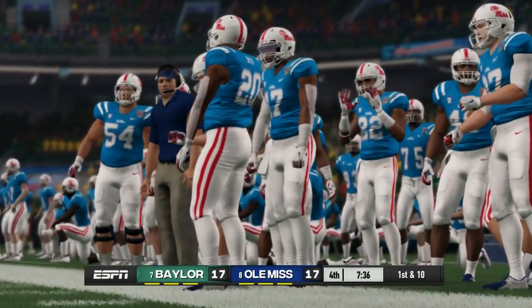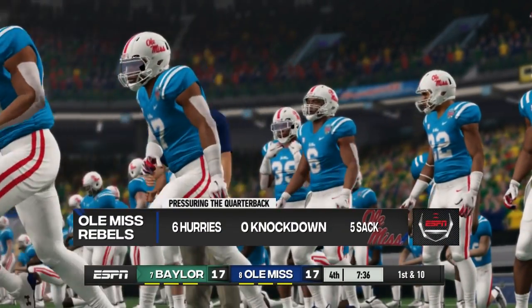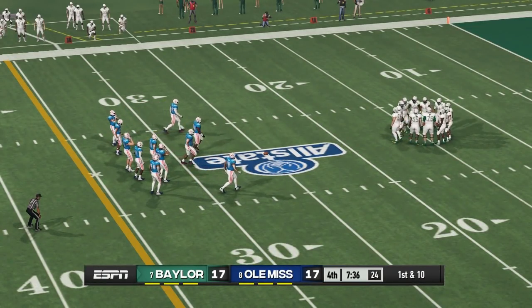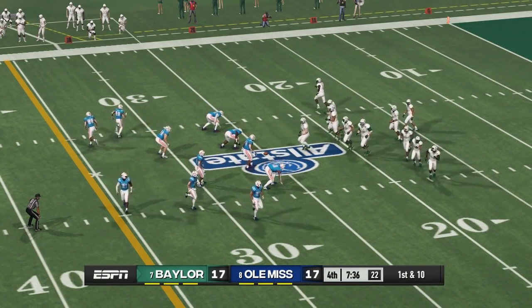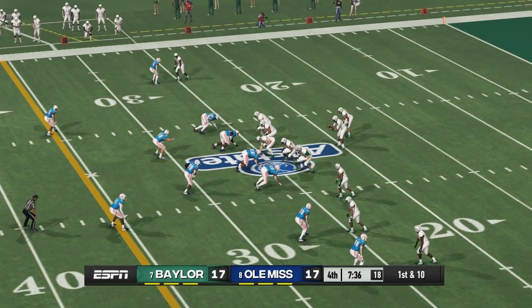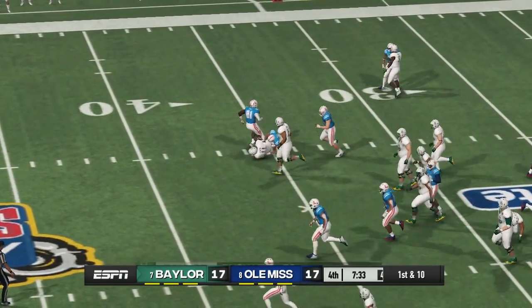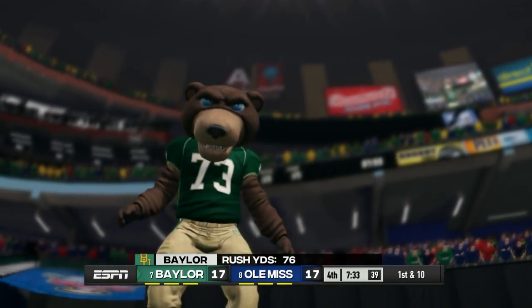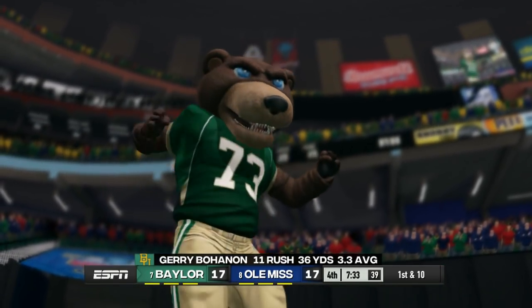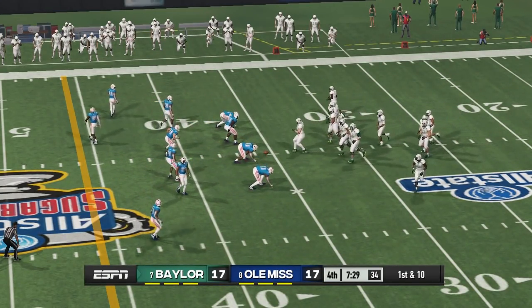One thing the defense doesn't want to do here is allow any big plays. You've got to be aware that capitalizing on this drive is crucial. You want to take the pressure off you and put it on your opponent. Got an opening. And he's tackled at the 35-yard line. From their own 35-yard line. First down.